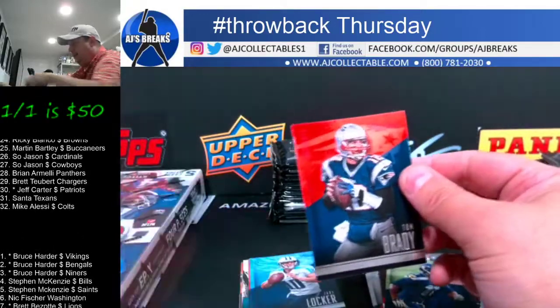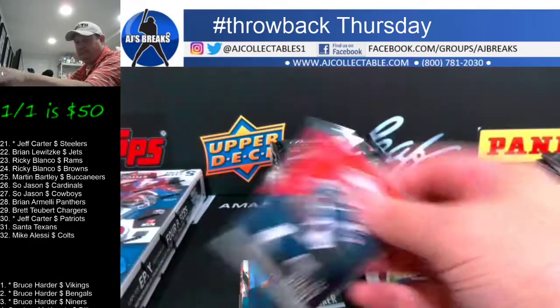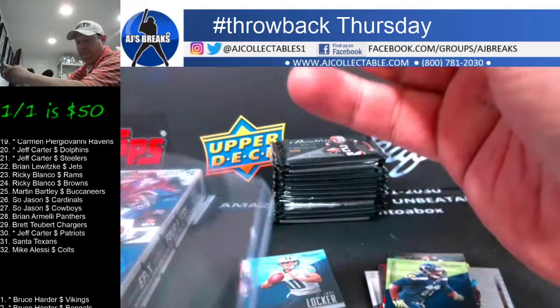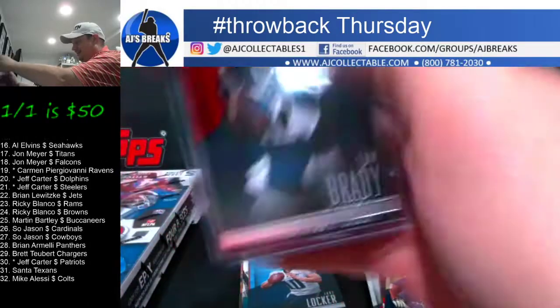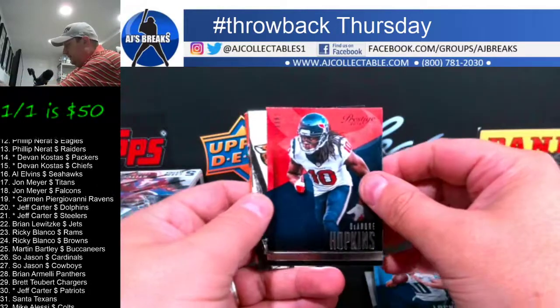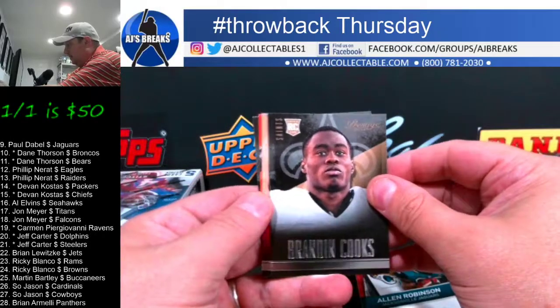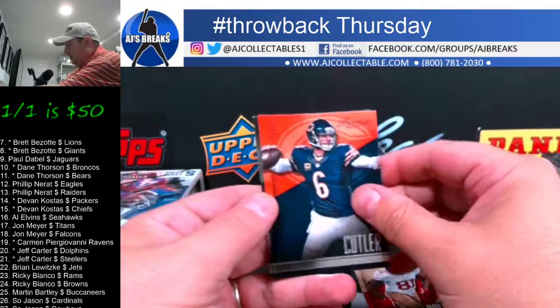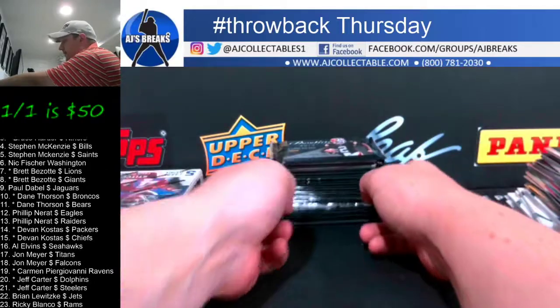Got a Tom Brady, no mullet. Kellen Winslow. Jake Locker. DeAndre Hopkins. Allen Robinson rookie, road to the NFL. Cooks rookie. Bolden. Jay Cutler. Cameron Jordan. All right.